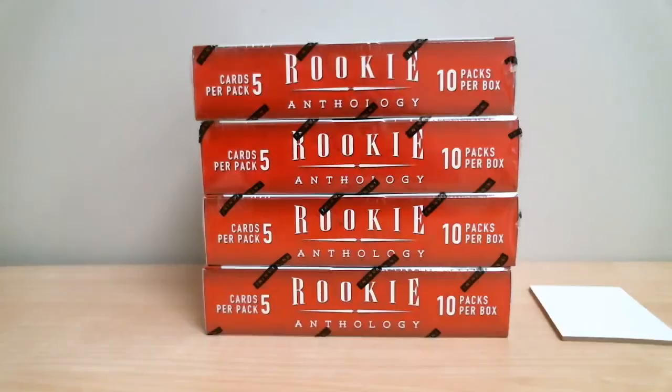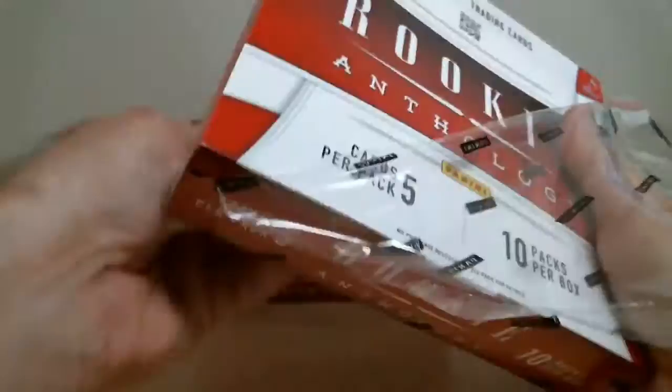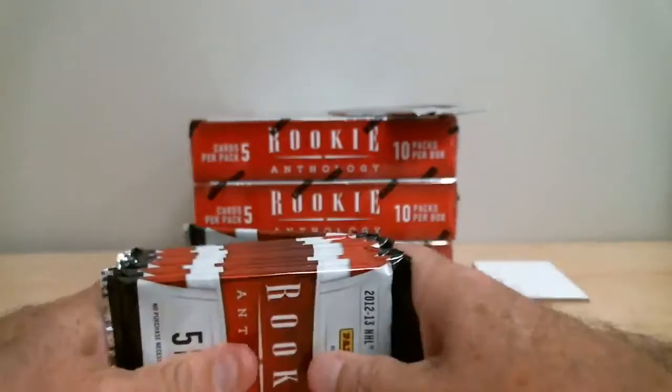First box. Rookie Anthology, 12-13. We got a bonus pack in each box, a Prism bonus, and a regular 10-pack box. So an empty box, 2, 4, 6, 8, 10 packs, and we'll start with our bonus pack.